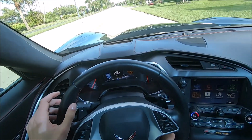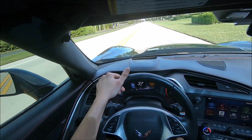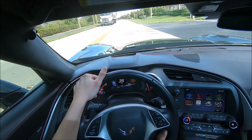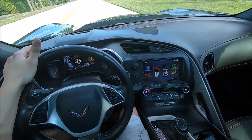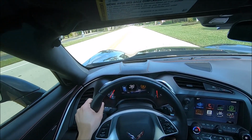I haven't gotten the chance to actually give it some gas yet, because I'm still trying to get used to it. I don't want to go too crazy just yet. But first impressions are definitely awesome. I've just been driving around in touring mode right now. I haven't put it in sport or track yet. The exhaust is set to track mode though, so always got to have that.